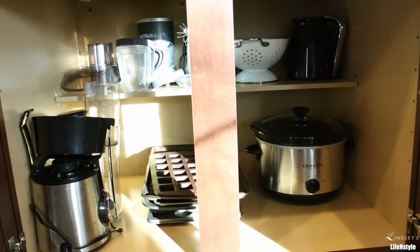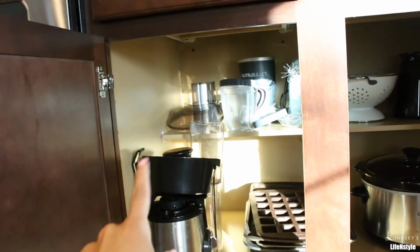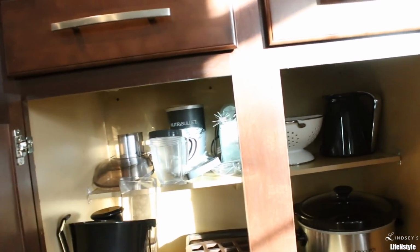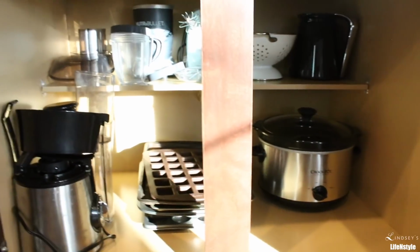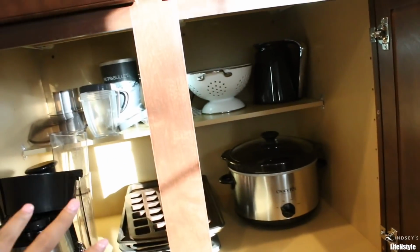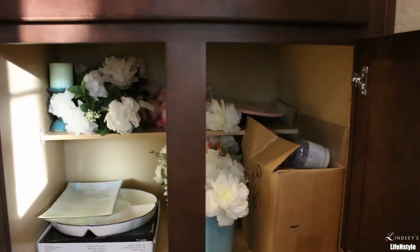So down in here is all of our appliances, like, what is that? Oh, our juicer. I got rid of the other blender because I already have the NutriBullet, some mixers, tea kettles, strainers, some pans, and the crock pot. So these things will all be here. I didn't do too much of a difference. I mean, we really organized it and got rid of some things.